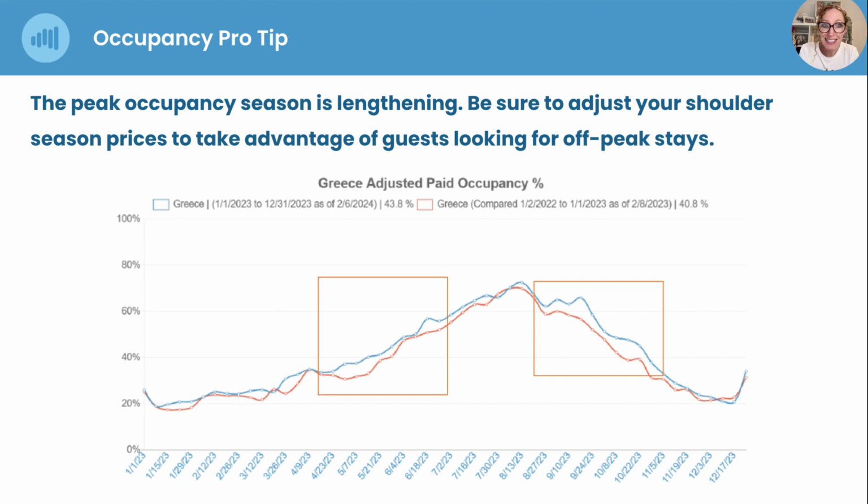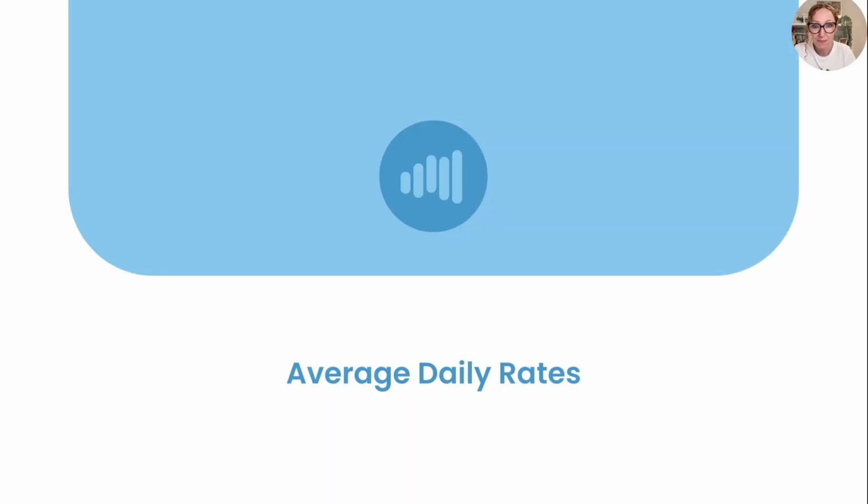One thing we have noticed that our data team has pulled out is that the shoulder periods are gaining popularity, and we're seeing these booking further and further out. So that peak that we saw is flattening out a little. So this is good news to try and attract additional revenue on the shoulder periods like either side of peak. So please make sure you adjust your prices to take advantage of those guests who are looking to travel just outside of that peak period.